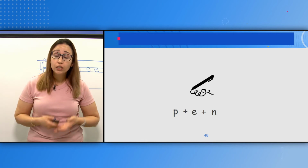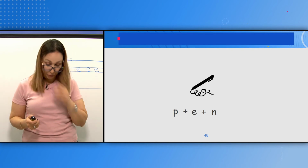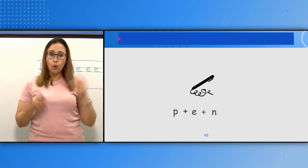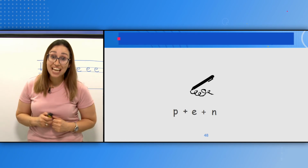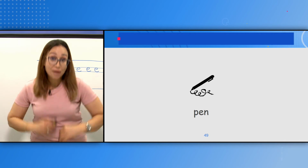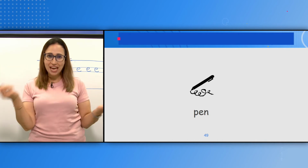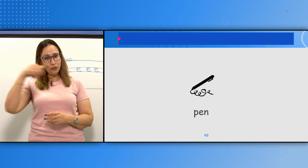Now we are going to learn new words and the number of sounds and letters. So let's look at the first word. This word is pen. We have three letters and three sounds. Pen, we have p, e, n. P, e together are pe, with n, pen. So three sounds that make the word pen. Say pen. Very good. Again, say pen. We write with our pen. Very good.